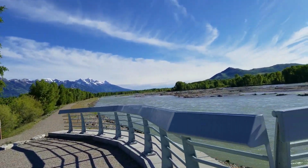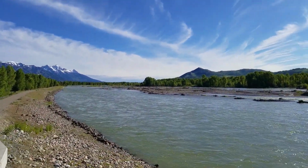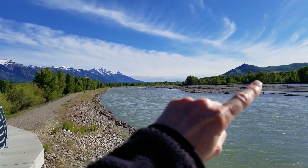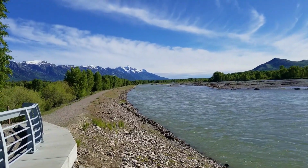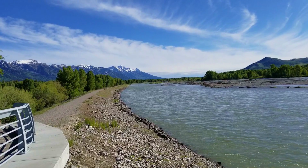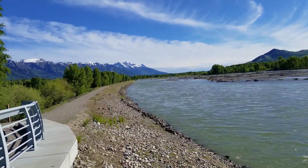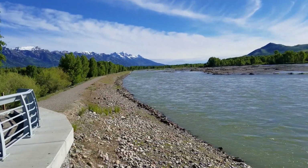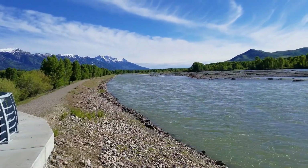I'll put the coordinates where we're at. We're standing on a bridge, and this is the Snake River. Downtown Jackson's over here. Teton Village is over here where we're staying. And we're looking north towards Canada. Yellowstone's right up in this area, about 2 hours north of us. So it's just an absolutely beautiful area.